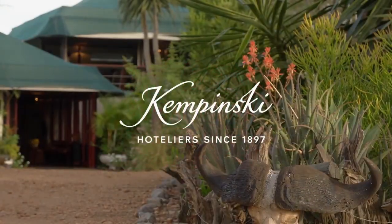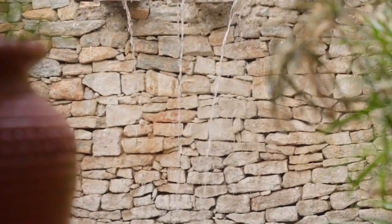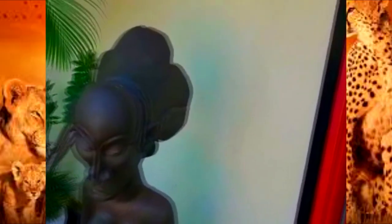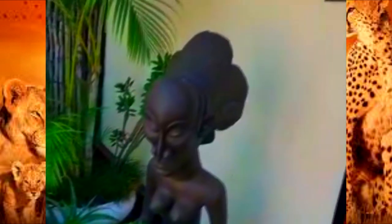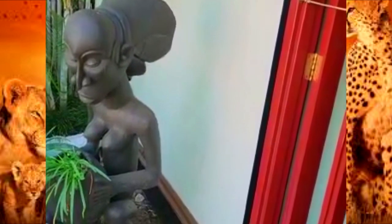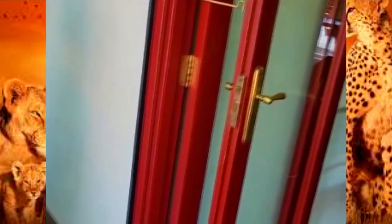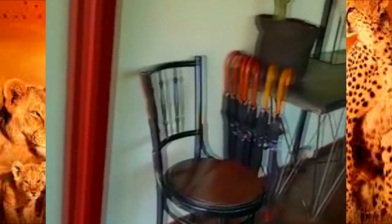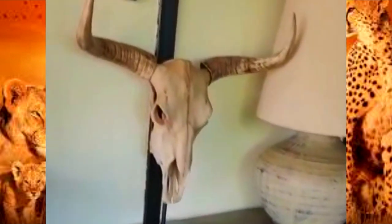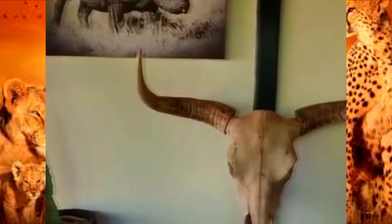Walking into the entrance at the Olare Mara Kempinski. Olare Mara Kempinski is one of the few camps, I think there are 5 camps at the Olare Conservancy in Masai Mara. These include the Richard and a few others, meaning that this area is not very over-exploited. But anyway, this is the entrance.